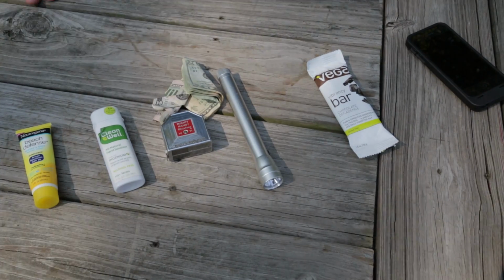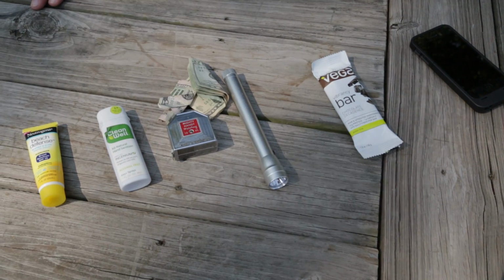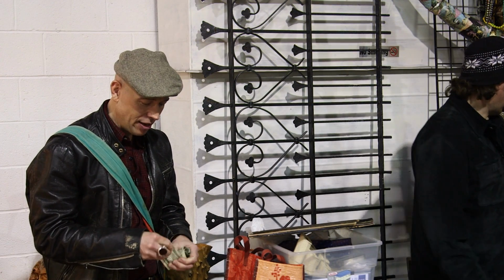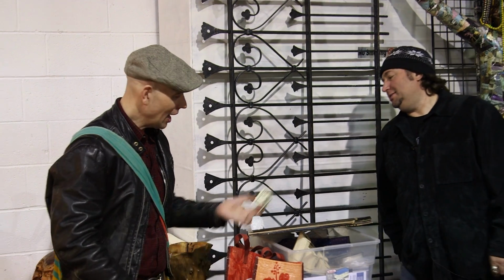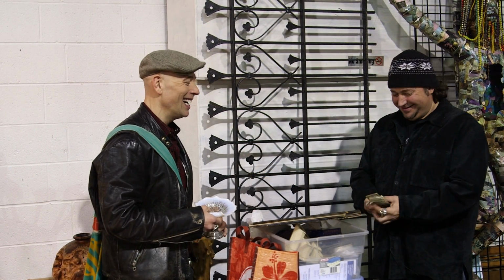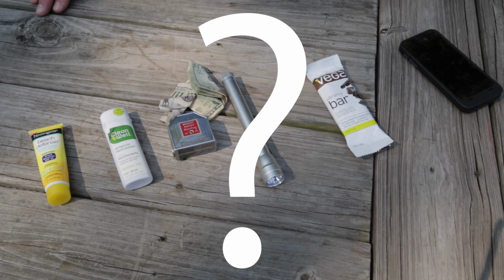And finally, the most important thing you can bring to a flea market is cold hard cash. I got cold hard cash right here for you. Cold hard cash. Money talks. I'll give you 20 if you give me a 10. 20 minus 10.